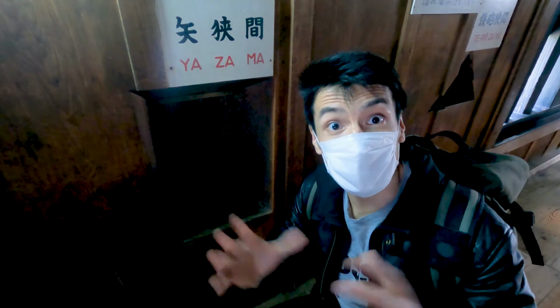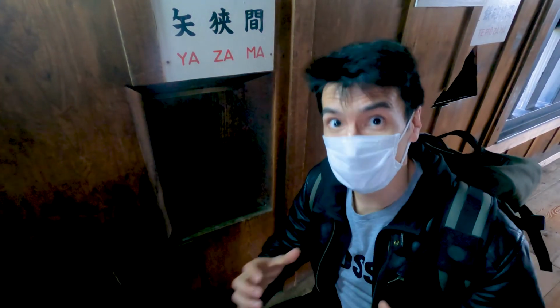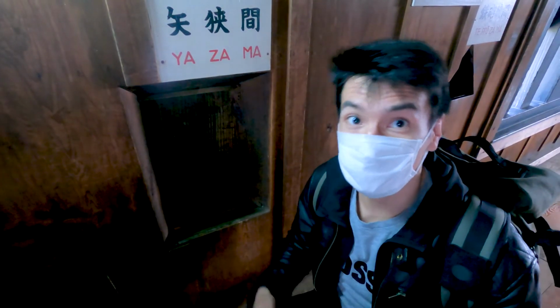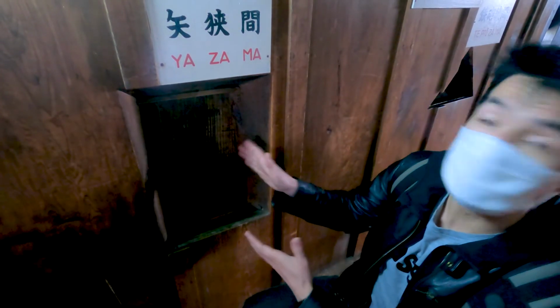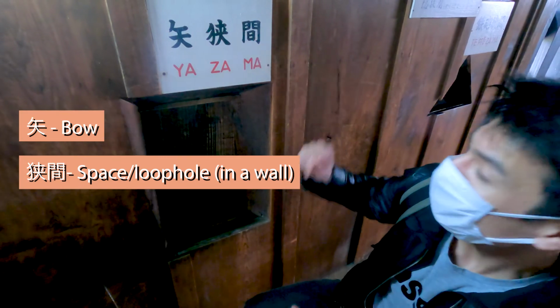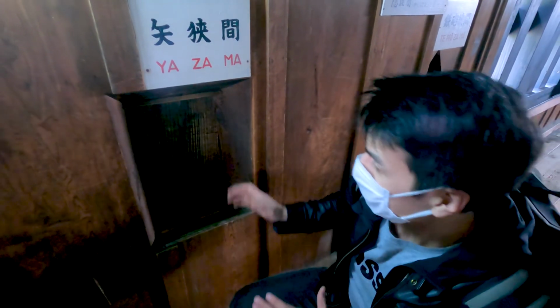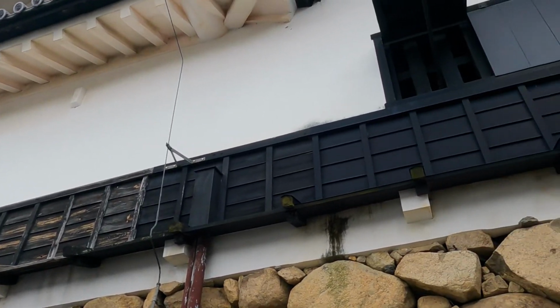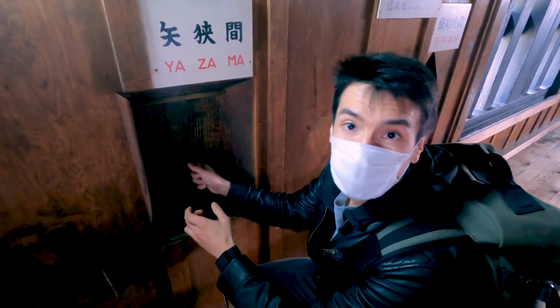Castles are made to defend the area and to represent strength. So if this castle was ever attacked, the defenders were defended first of all with projectile weapons. This is called Yazama, which is written here. Yazama means a place where people shoot with bows and arrows. From the outside, you can't actually see the opening unless the person who is shooting opens this particular hatch.